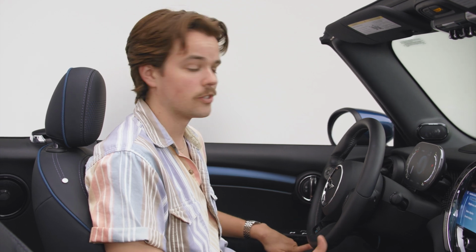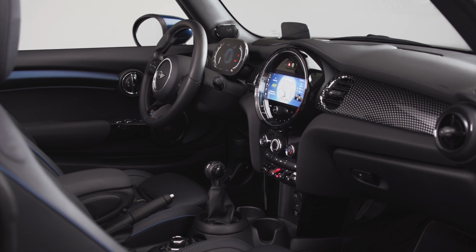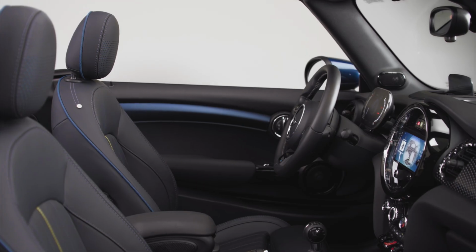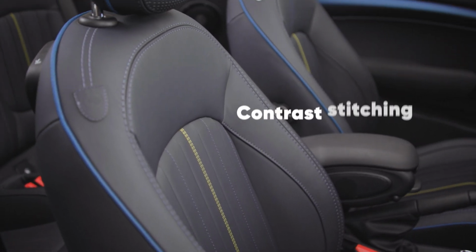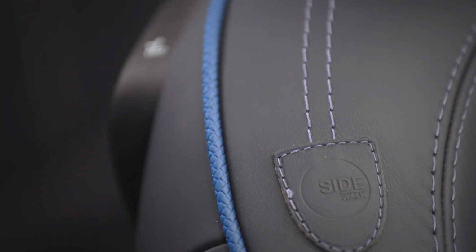Mini's design-first ethos carries right over into this interior. You'll notice tons of round shapes. The infotainment display, the speaker grills, even the instrument cluster. It's all rounded. There are no sharp corners in here. As for materials, the Sidewalk Edition gets these ultra-cool gray and yellow contrast-stitched seats with this blue braided piping that I think is a really, really nice detail.